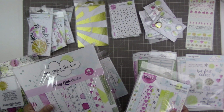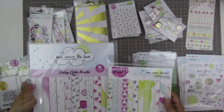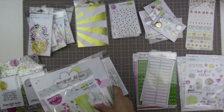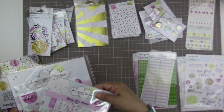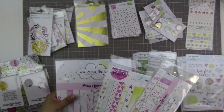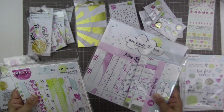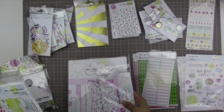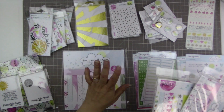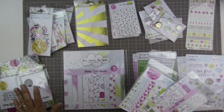So this one is called Summer Party and this one is called Up in the Air. So that's a lot of different paper, and then this one is also another version of Up in the Air. So each of these 2 paper collections, Summer Party and Up in the Air, come in all 3 sizes, so you can get both. I only have one of each, but I've got a lot of product here, right?